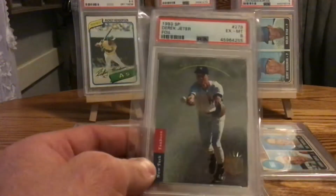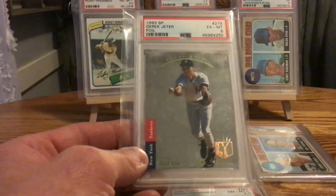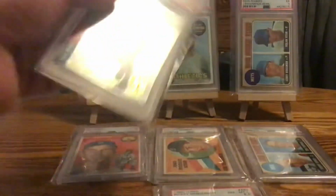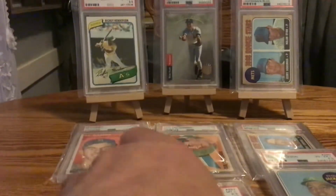I had a whole bunch of his other rookie cards, never had an SP, and I knew that when I did decide to get an SP, I had to have a PSA slab one, just because that was what it is. So we're going to take Mr. October down there and put him up there.